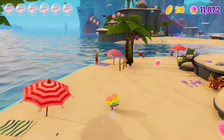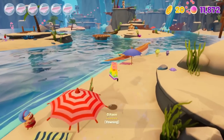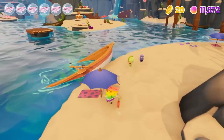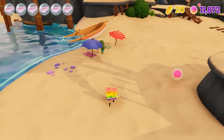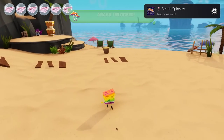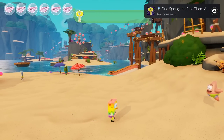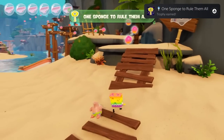Okay. This one, over here. No, come on, got it. I don't know if we can do it in time. Oh, there it goes, Beach Spinster trophy earned. That one was more of a struggle of finding a good spot for it. But hey, we figured it out.